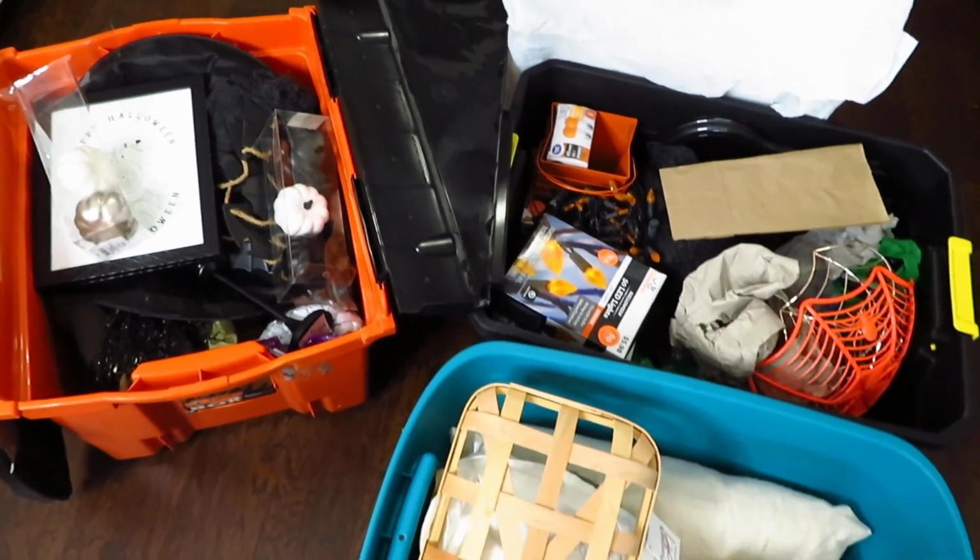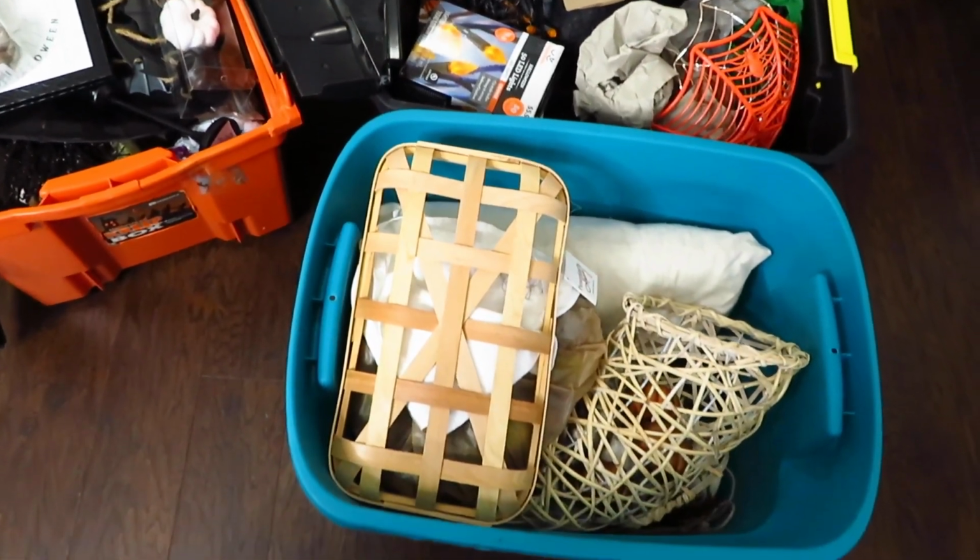Okay, I definitely did not decorate as much as I did last year. I forgot the insane amount of Halloween decorations that we actually have. I'll put in a clip here of what the bins look like. It looks like I haven't even touched them, but clearly you just saw me decorate, so.